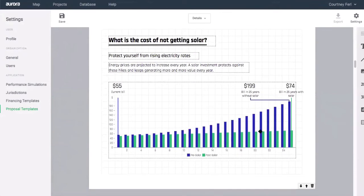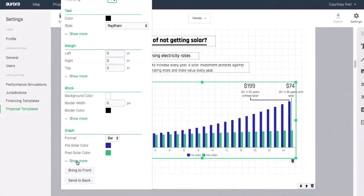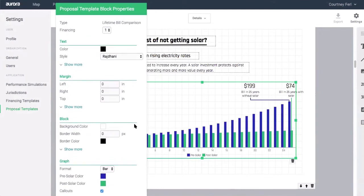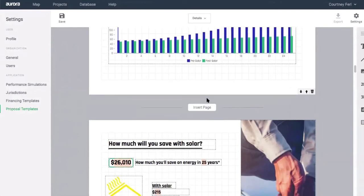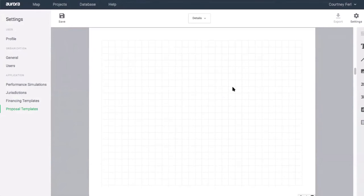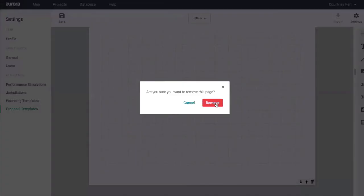This is one of our charts. If I right click on this, I can remove these callouts as I mentioned. And that's in the right click properties where I can uncheck this box for callouts. Or I can keep it if that's something that I like. I can also insert pages where needed by clicking Insert Page, which will give me a blank page. I can move this page up or down, and I can also remove this page if I decide I no longer need it.